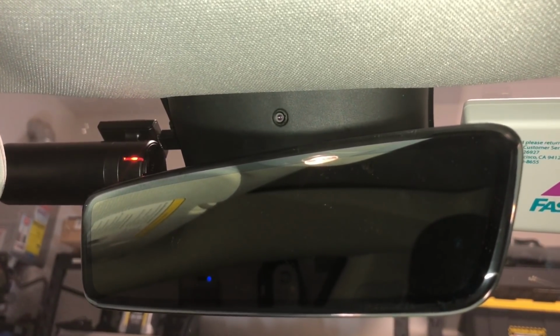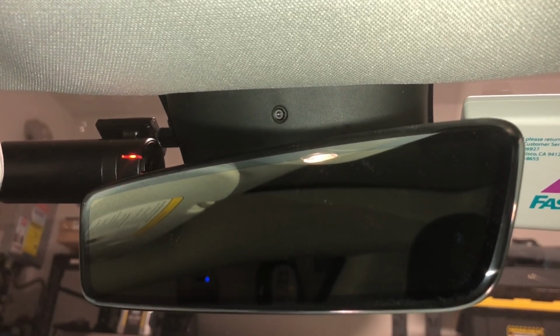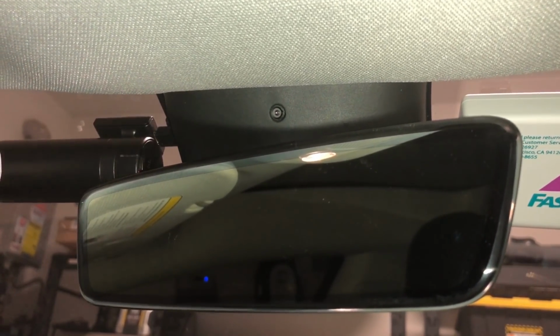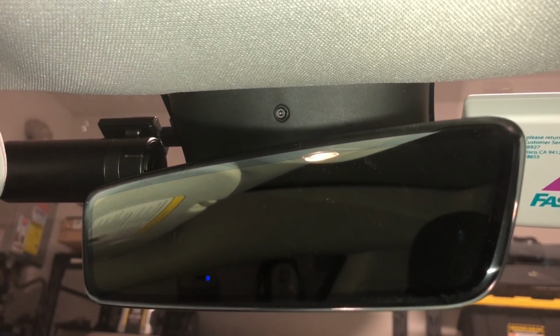But this camera might be used for self-driving, shared driving, to see who's currently in the vehicle if the owner's not there and the car is driving itself. So that's what I envision.